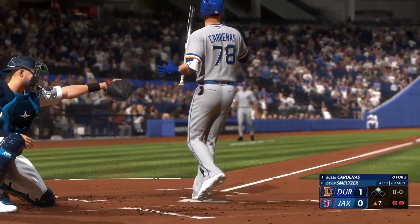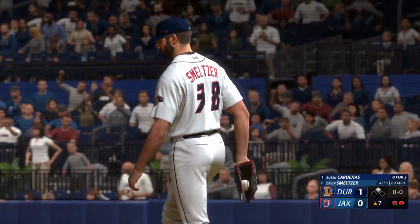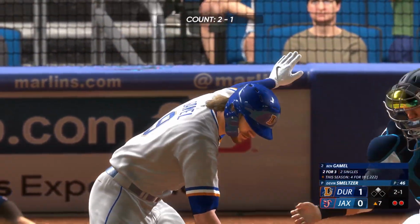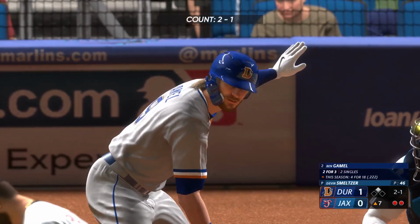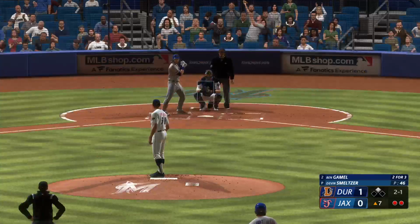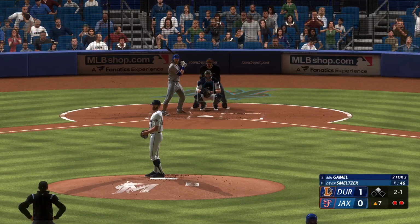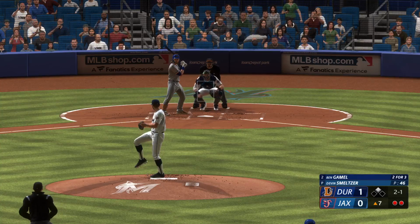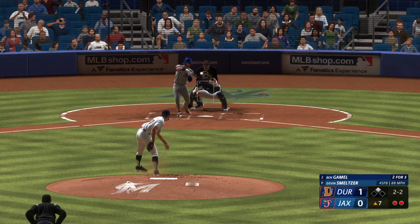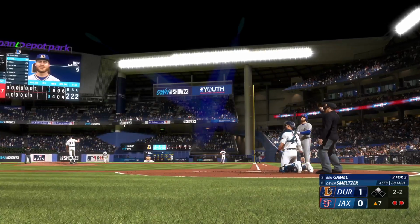Got him swinging for the strikeout. Couldn't catch up to the heater. And now the right fielder, Ben Gamel. Really good piece of hitting last time, going to the opposite field. Runner leads away at second. Check swing went around. And the count is even, 2-2.